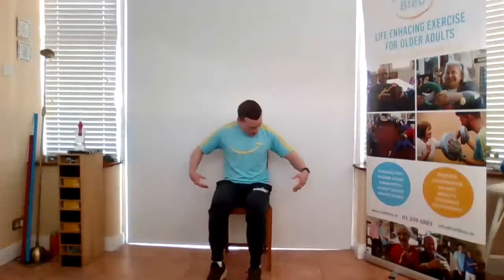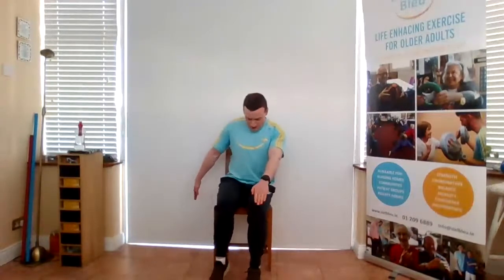Now, one arm to my side. Make sure there's space away from the sides of the chair or the arms of the chair. What I want to do: tap the heel. Raise one arm in front, one to the side, and swap. So just change with the arms each time. One arm goes forward, one arm goes to the side, and you just alternate those feet. Tapping the heel, tapping the heel.